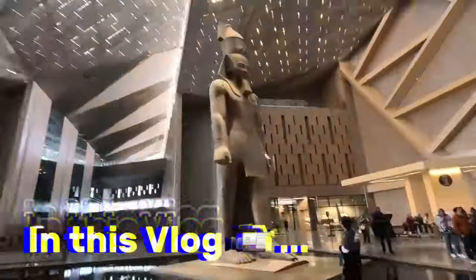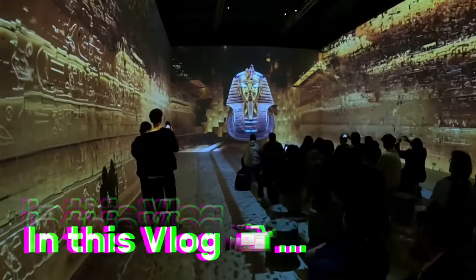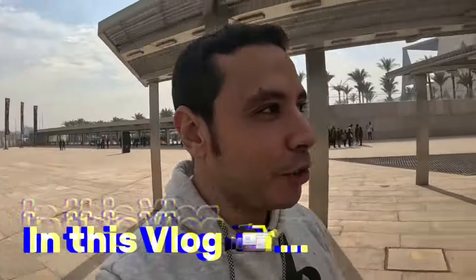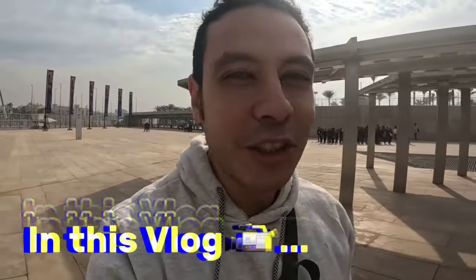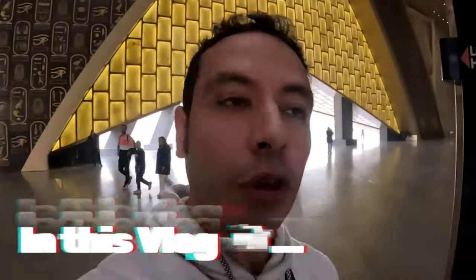This was an engineering miracle. You go here to the information section. Your mind will keep sending you messages that something unreal is about to happen. Before you enter the museum, there is a place that you should check first. I see the statue of King Amenhotep III, a massive statue of Queen Hatshepsut. You'll have to look here.